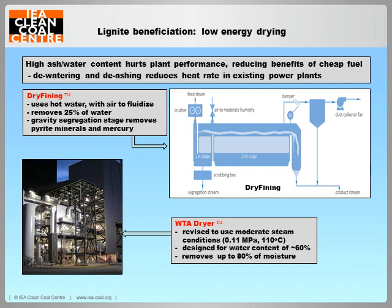There are two drying technologies shown here. They're both commercially installed at commercial scale, and are both designed to use low-grade heat streams for drying to avoid losing thermal efficiency from the plant. As of course, most plants use the hot furnace gases to dry lignite, detracting from the performance of the station.